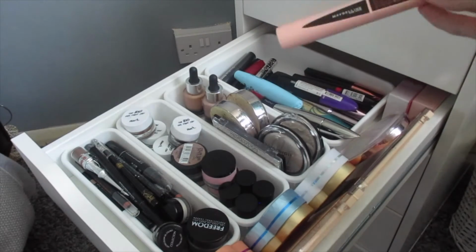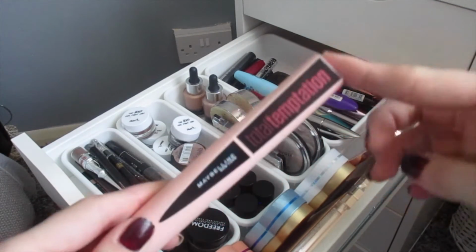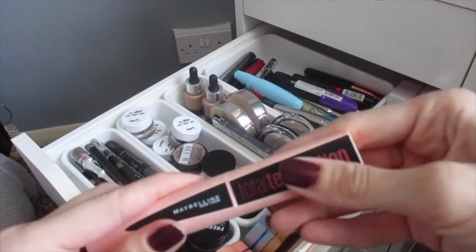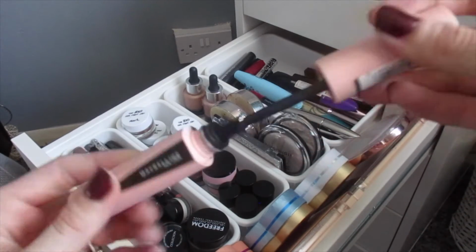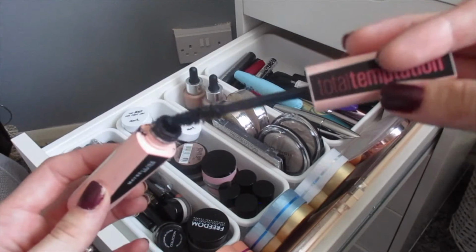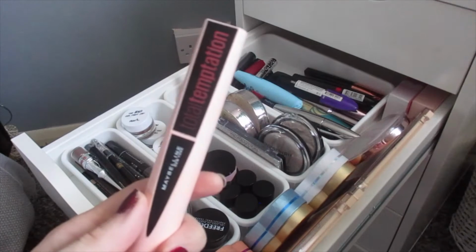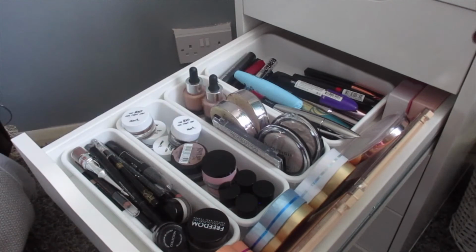And again is another Maybelline New York. And this is the Total Temptation. And oh my god, this smells of coconut. I think it has coconut oil in, which I absolutely love. As you can see, I've used this quite a bit. It comes in a really nice size wand. And yeah, for a drugstore mascara, I really do love this mascara.